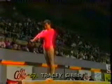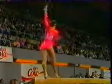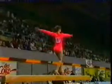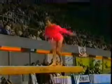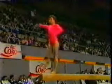Tracy Gibbs, partway through her balance beam routine, preparing for a tumbling line, backflip, back layout, slight overbalance. This is Tracy's last event tonight. She'll be looking for a good performance. So it's important she be very aggressive here. The girls must demonstrate movements close to the beam, as we see here, and also movements at standing height. There's the mandatory full pirouette.